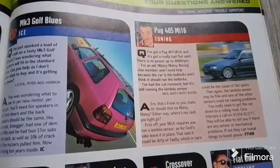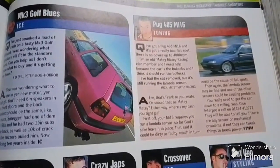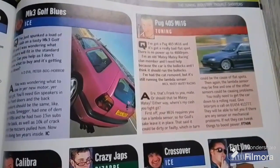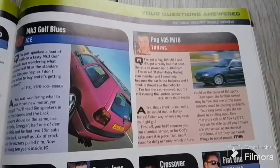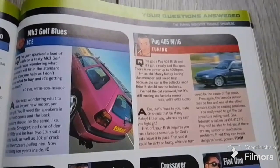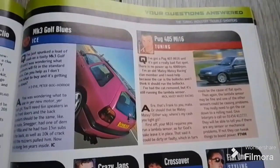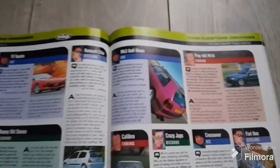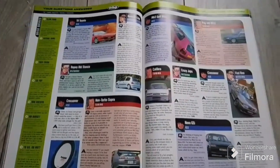And their advice is the MI16 requires you to run a lambda sensor, so leave it in place. It could be dirty or faulty, which in turn could be the cause of the flat spots. Then again, the lambda sensor may be fine, and one of the other sensors could be causing problems. Their advice is to get down to a rolling road, and they'll be able to tell you what the problem could be.